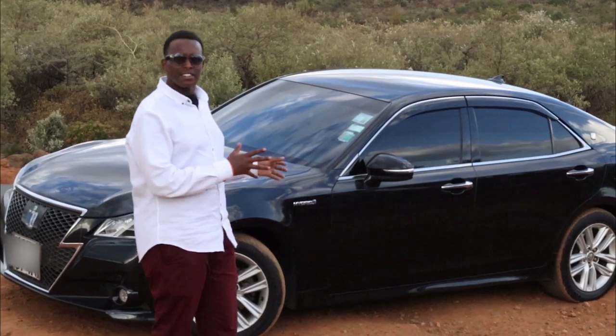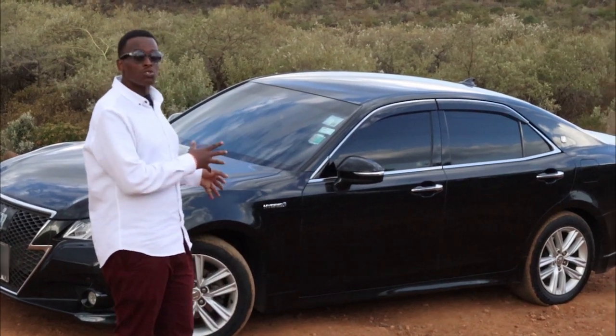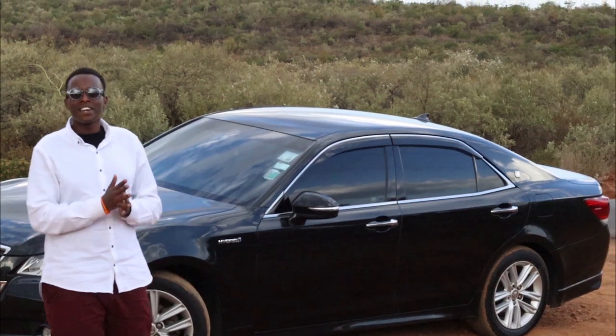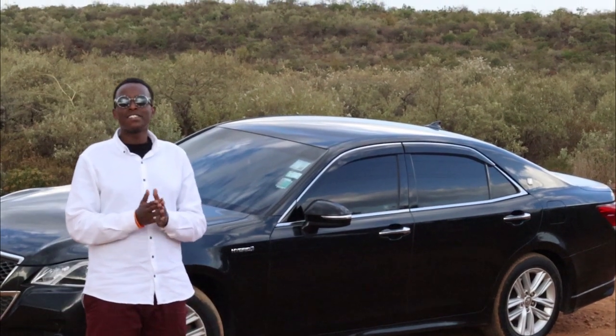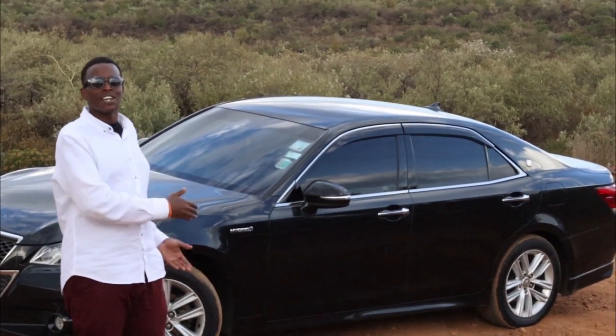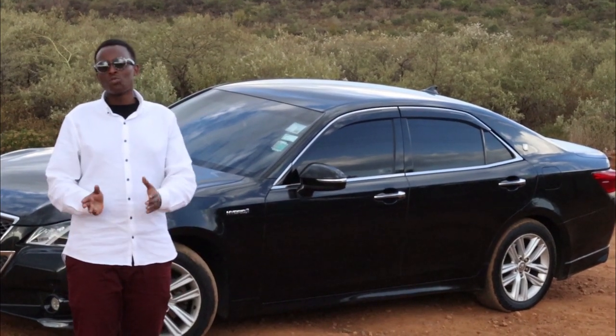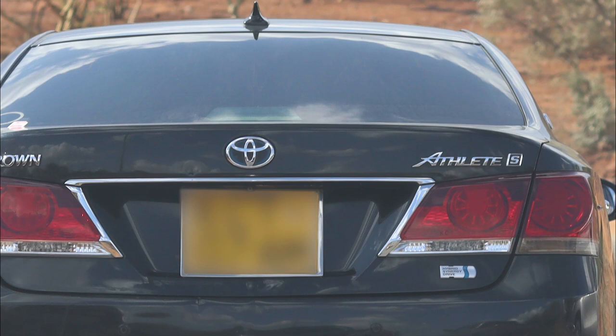So we are at the side, and one thing that you are going to notice is that the Toyota Crown is a very long car. This is because the car falls in the E segment. It's a mid-size luxury, so of course it has to be long. So when you're driving in Kenya, you'll find yourself having to maneuver or meander around bumps.